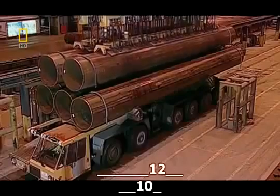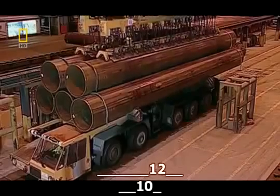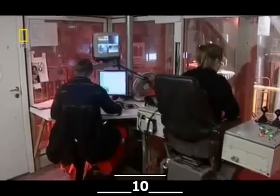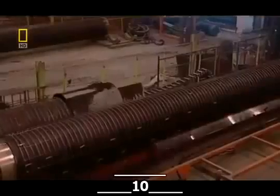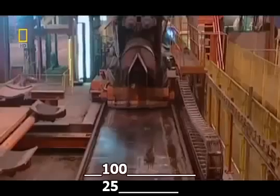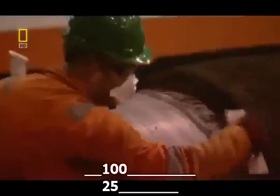The pipes are each 12 meters long and weigh 10 tons, and another 10 tons of concrete and metal is added to give them enough weight to stay on the ocean floor. A total of 100,000 steel pipes are needed to span the distance between Norway and the UK. That includes over 1 million tons of concrete and 25,000 tons of steel reinforcing.